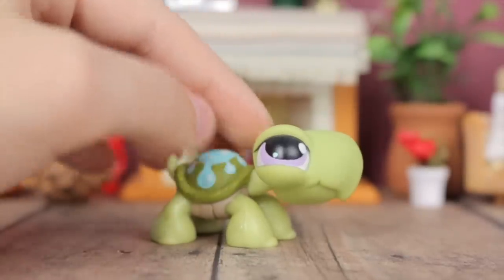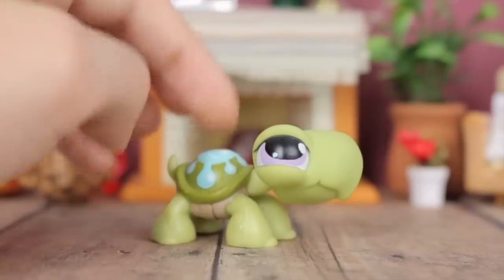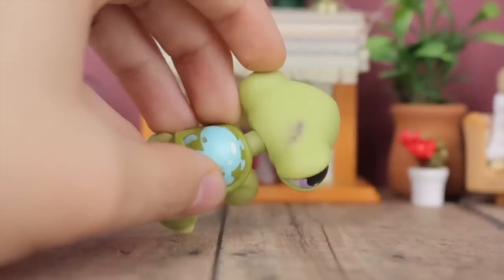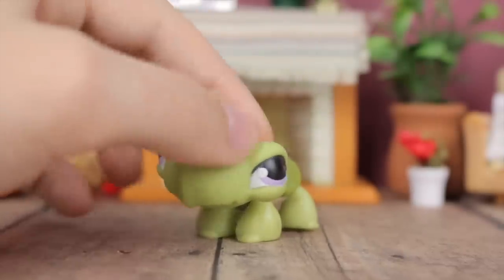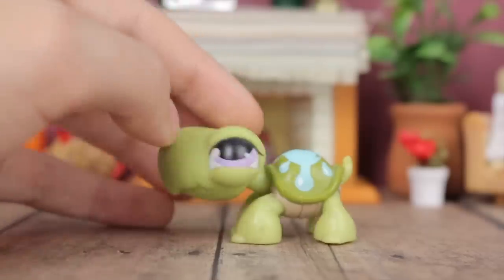So I got this turtle, I think my mom bought it for me. It came with a cute little bath set, that's why it has water on him. He also has water damage on his head. He has a lot of water damage because he used to be in my bath toys. Hardcore, he was always in my bath toys because he was a turtle and he had water on him, so why would he not go in my bath toys, you know?